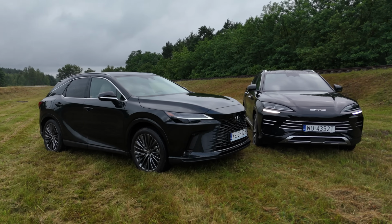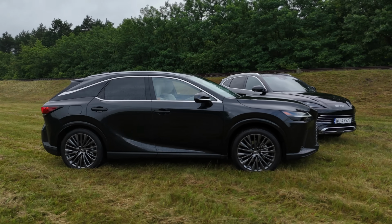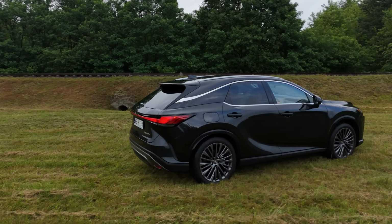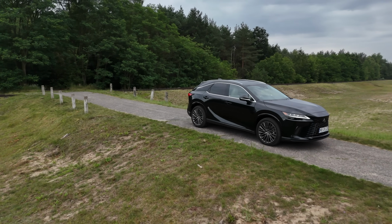I drove the RX for a week back-to-back with a BYD Seal UDMI. I realized Lexus is much more expensive, so it's a tough comparison, but when I'm driving it, I know where the money went. Spoiler, it wasn't the infotainment system.